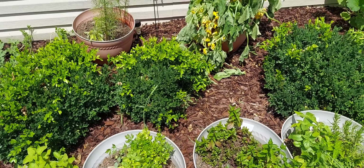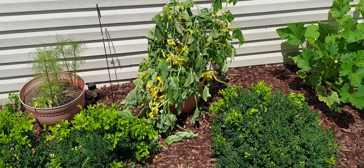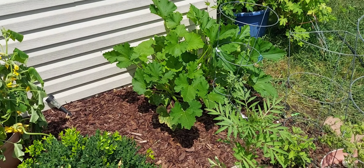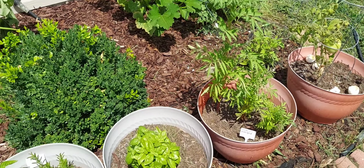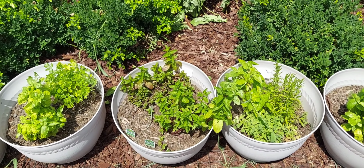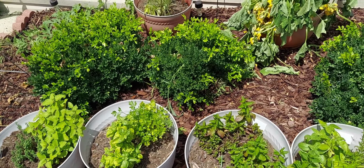So in today's video, I'm giving you a view of my garden that I have out in front of my house, and I'm just kind of showing you guys some of the things that I have going on. So for the most part, in the front, I have some tomatoes, and then I have a lot of herbs growing, and then I have a sugar baby watermelon in the back, as well as some pickling cucumbers.